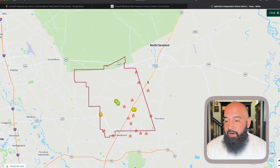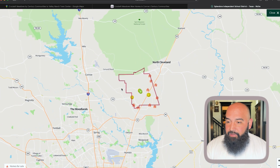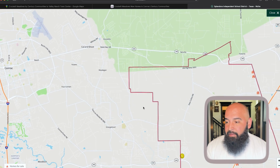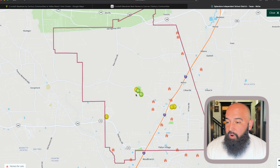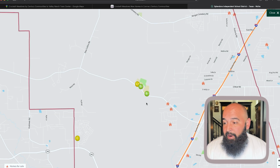One of the main reasons I pull this up, honestly, is just to show you this map. You can see Splendora ISD isn't huge. There's only 1, 2, 3, 4, 5, 6 schools. We're right over here off 105, and Crockett Meadows is basically right here in this little section. The 3 schools we're zoned to, like I showed you, are Piney Woods, Splendora Junior High, and Splendora High. They're all 3 right next to each other. Piney Woods Elementary is right here. You have Splendora Junior High right here at a B-, and Splendora High at a B- also.